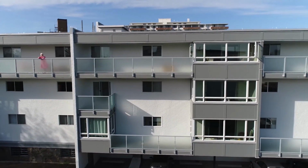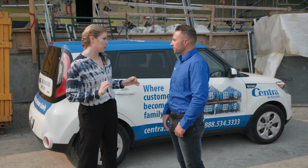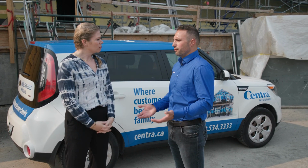Absolutely, yeah. But one of the biggest pain points stratas come to us with is the discomfort that they feel with overheating in the summertime, and the cold that they feel from their windows in the winter as well. We've had record-breaking temperatures this year. What are some of the ways to solve these problems? Yeah, absolutely. So Victoria is a very unique climate. So in the summertime, we see nothing but sunshine, and in the wintertime, it's nothing but clouds.